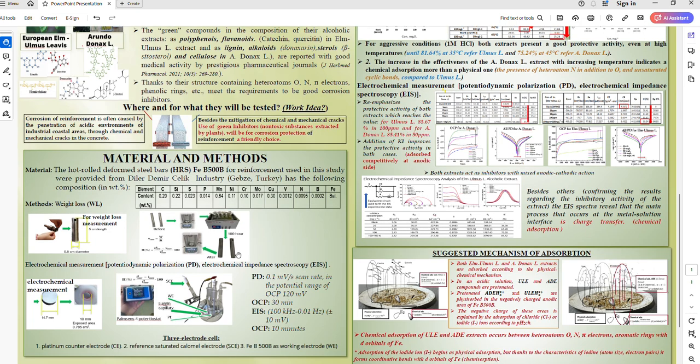For electrochemical measurements, the samples were prepared in the form of coupons, and a PalmSens potentiostat device with a 3-electrode system was used. For potentiodynamic measurements, the following parameters were used: scan rate 0.1 millivolt per second in the potential range of 120 millivolts. For electrochemical impedance spectroscopy, the range of frequencies used is 100 kHz down to 0.01 Hz.